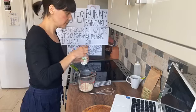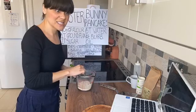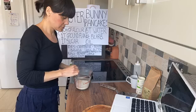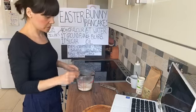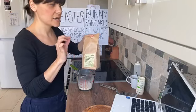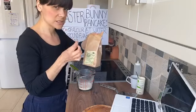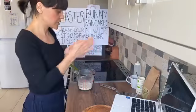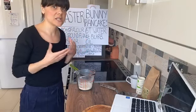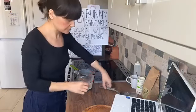Okay, and then we will add a little bit of bicarb, so 1/4 teaspoon in there. You can add a little bit of salt into this if you need to, but with this flour, it has a slight savouriness anyway, so I know that I don't need to add salt to it. You can, and that's a particularly good tip if you're finding that your pancakes don't have much flavour. Just a tiny bit of salt can make a huge difference.